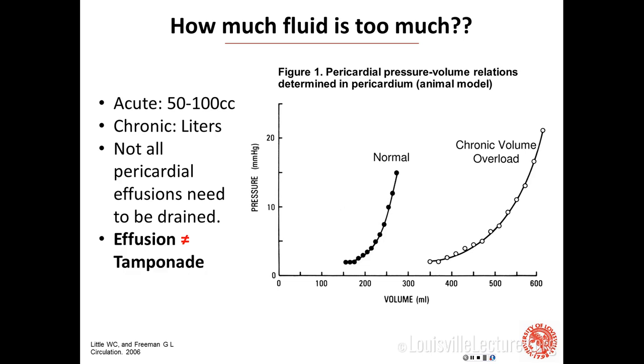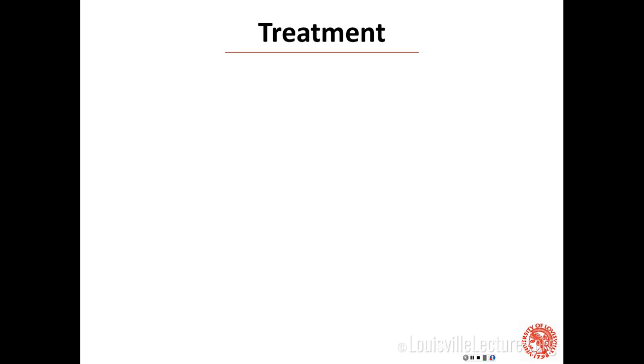Effusion does not equal tamponade. You got it. Okay, so how do you treat tamponade? So this woman that I had in the ER, I diagnosed her with tamponade. So what do I do? Just stick a needle in the chest, go for it yourself? No. Okay, so what's the better alternative?